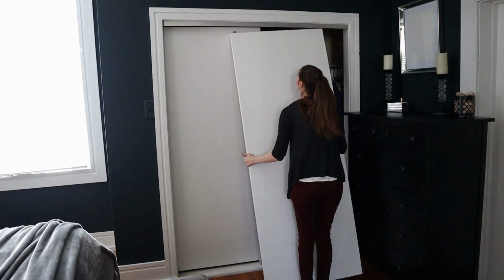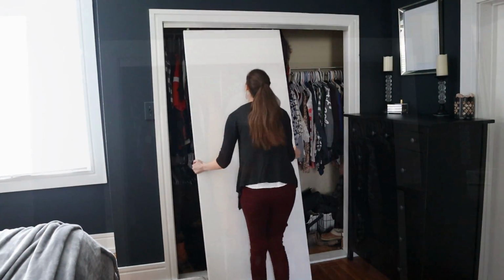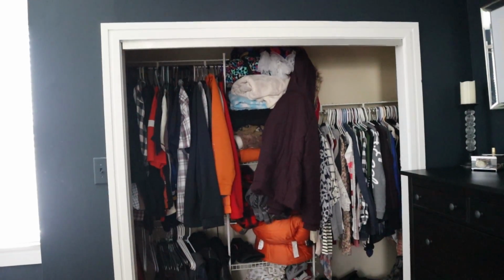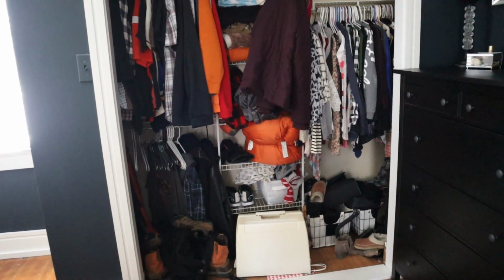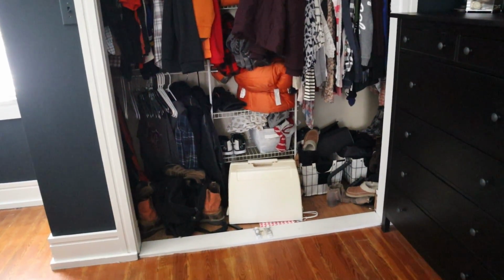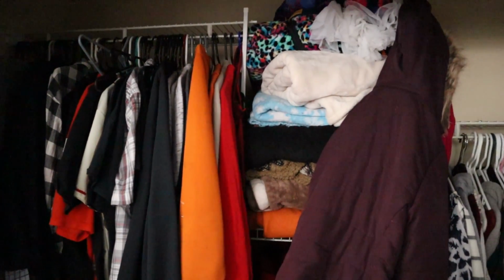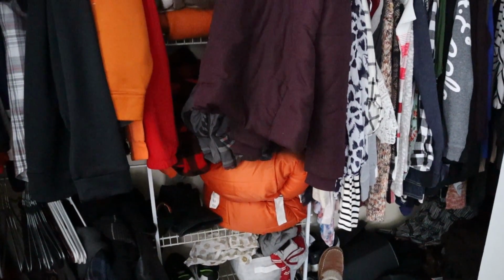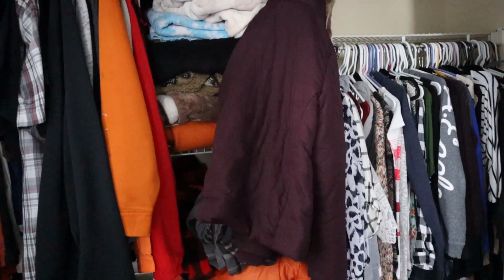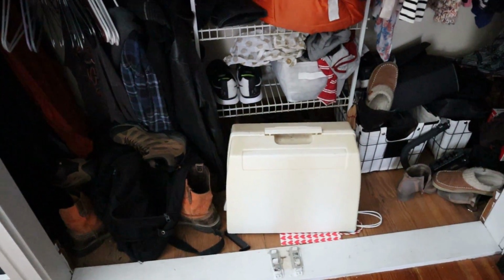So I did end up taking the closet doors completely off, so I had access to the entire closet. And then yes, here is the scary image of our closet as it stood that day. When you don't have a lot of storage in an old house, the storage that you do have ends up becoming the catch-all. So that's what this space was, and we did not want it to be that way anymore, so we definitely were ready for a makeover.